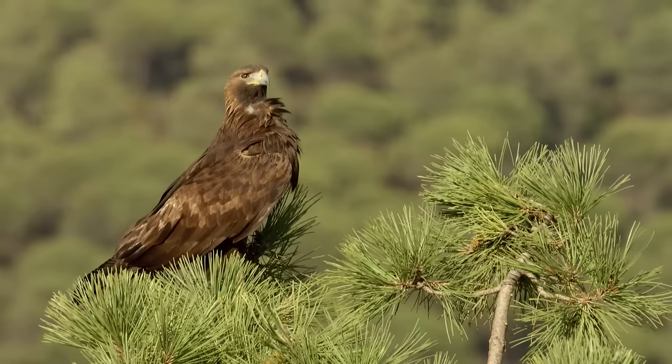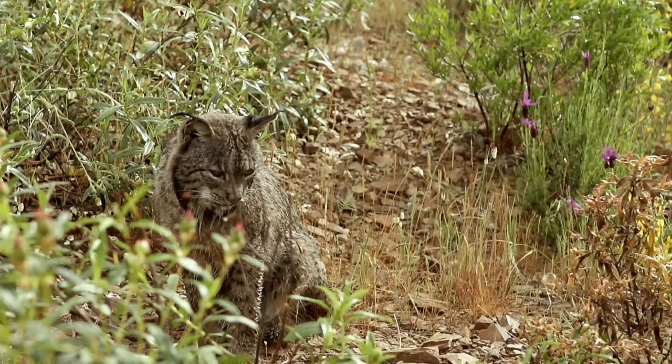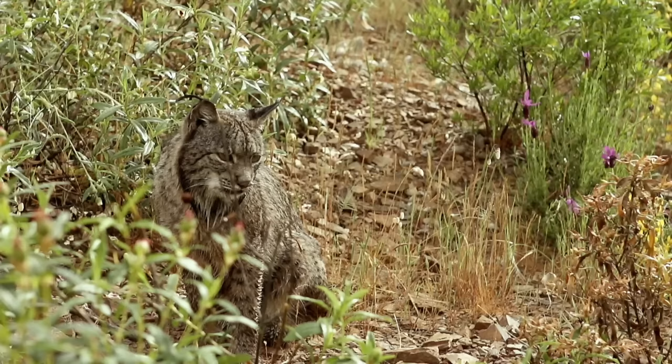The lynx's strategy to emerge triumphant is to camouflage itself in the vegetation. With his spotted coat, which matches the dense foliage, he goes totally unnoticed. Something is moving in the thick vegetation.